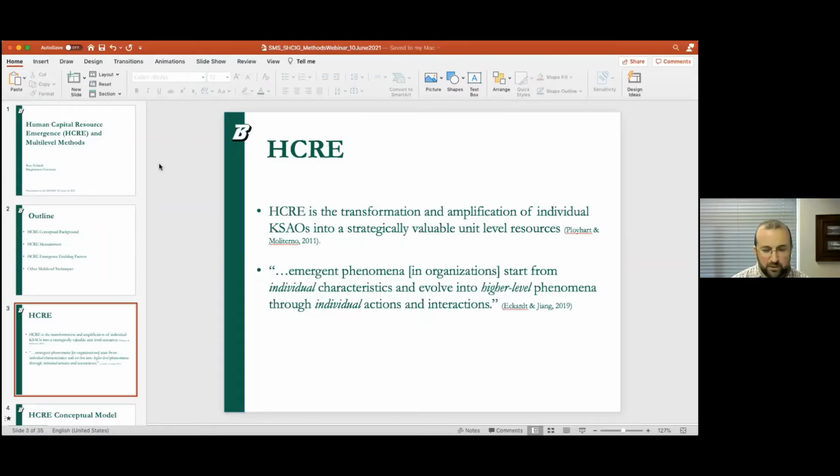And so what's important about this? The first is, if we're talking about emergence, something has to be emerging to a higher level of analysis. If we're staying at one level of analysis, it does not involve emergence. Additionally, when you think about the processes associated with emergence, the individuals and their characteristics and actions and interactions remain focal. And so you'll see that a lot of these measurement approaches, or even some of the analytical approaches, really start from that foundation of individual components and then work on scaling up from those.